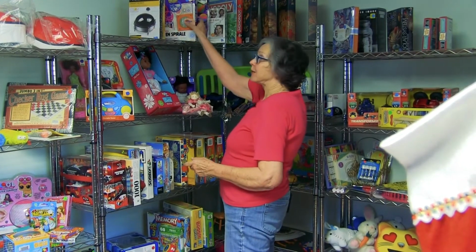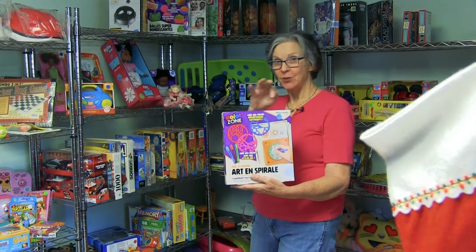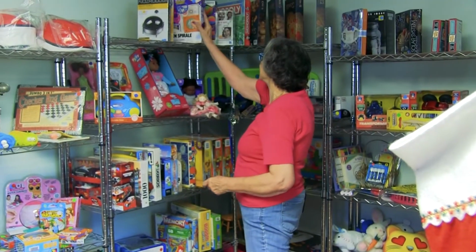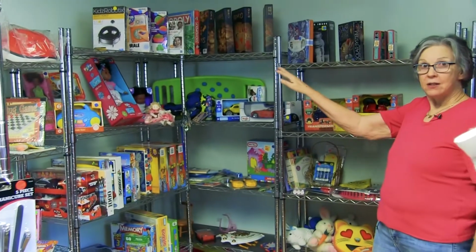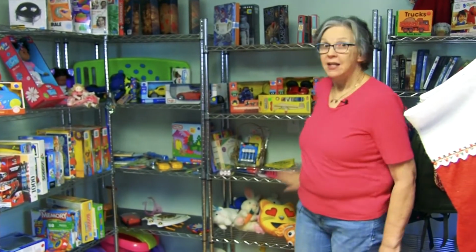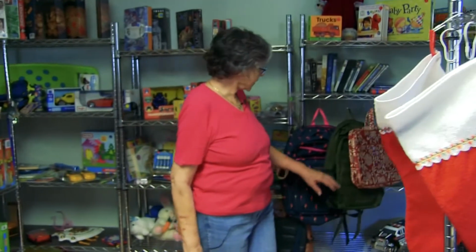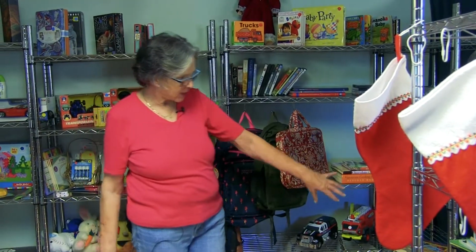And one of my favorite things is this spin art system. So you can do all kinds of designs and then color with those. So we have dolls, we have trucks, we have knitting, and we have backpacks. So a wide variety of things that children would like. Now let me show you one of the favorite parts.